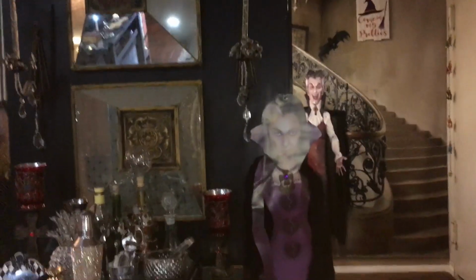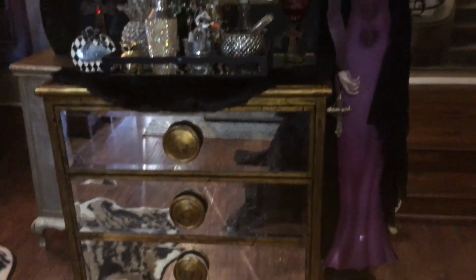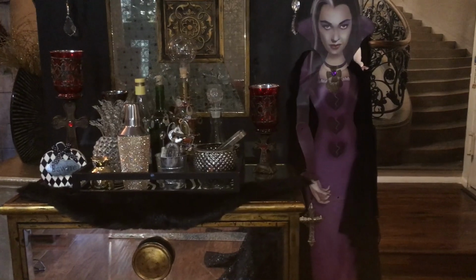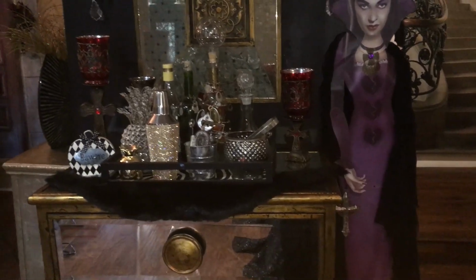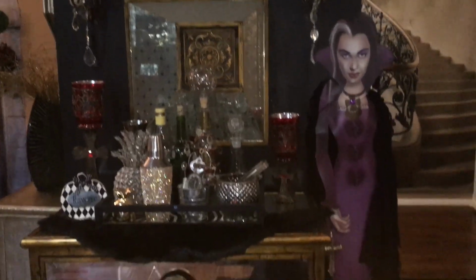And now on my cabinet I have items I purchased from the Value Village thrift store. The two red candle holders are from Ross.